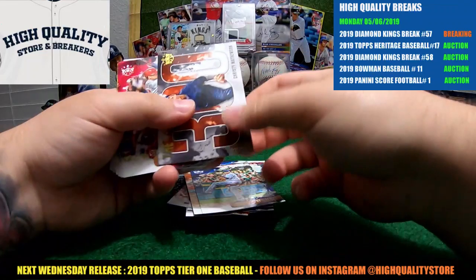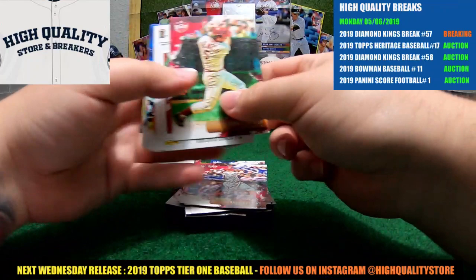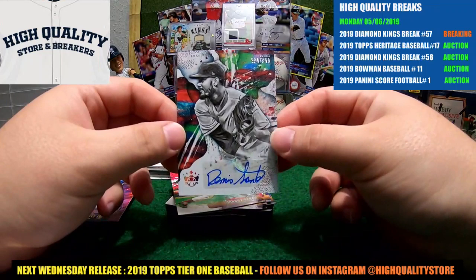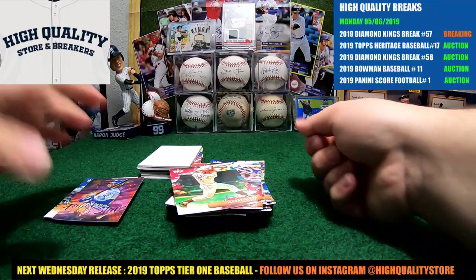And the auto, for the Dodgers, Dennis Santana. Rookie for the Dodgers, Dennis Santana. Auto, Los Angeles, KJ Campos. Chris, buddy, congratulations, my friend. Nice piece right here. Dennis Santana, rookie for Dodgers. Rookie for you, auto for you, man.